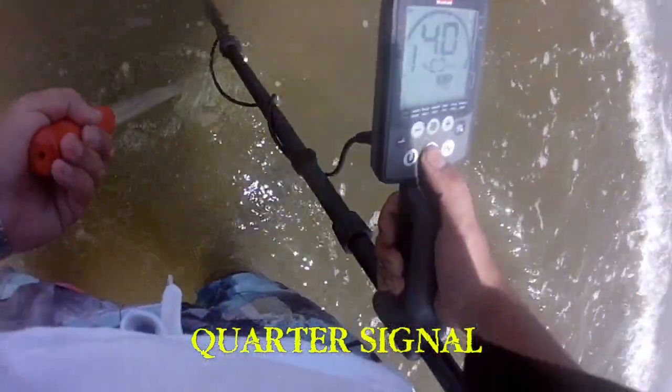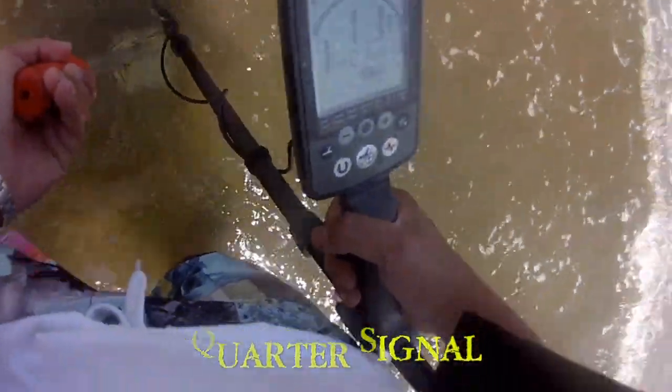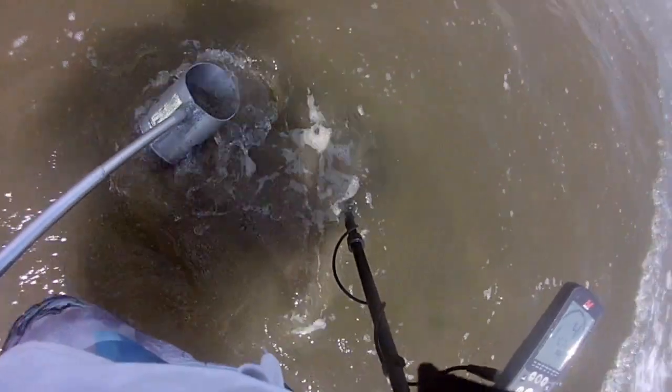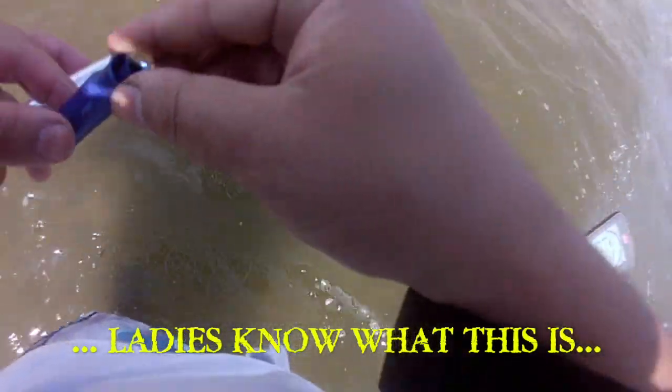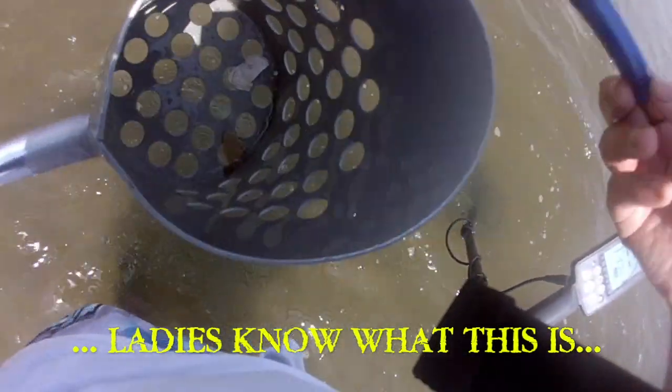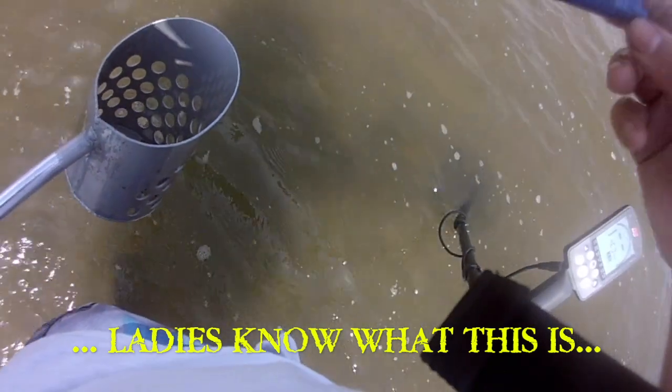Hey guys, I got another quarter signal here. Should be right there. Let's see. That's not a quarter. That's the signal I was digging. Ew. I didn't even think something like this would ring. I didn't even think it had metal in it. Another strange low tone.